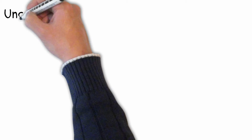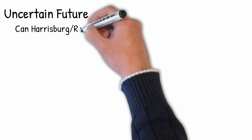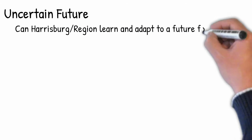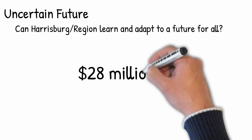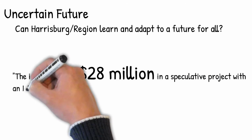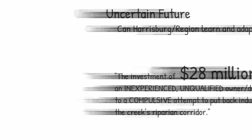So the final question is to look at this uncertain future. Can Harrisburg and the region learn to adapt to a future for all? Can we get beyond this personal looking towards developers or seeing them as a savior for the city? The investment of $28 million in a speculative project with an inexperienced, unqualified owner-developer is a response to a compulsive attempt to put back industrial uses in the creek's riparian corridor.